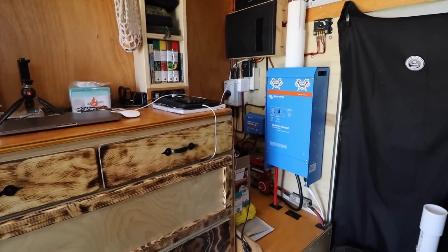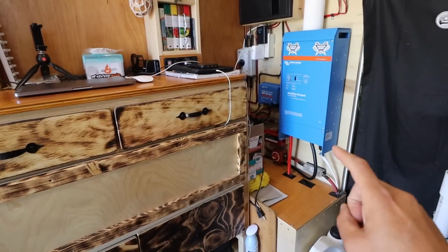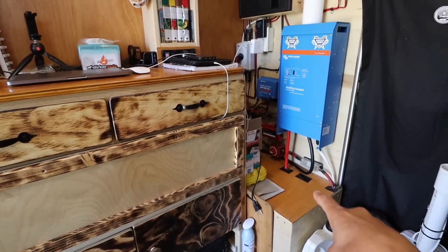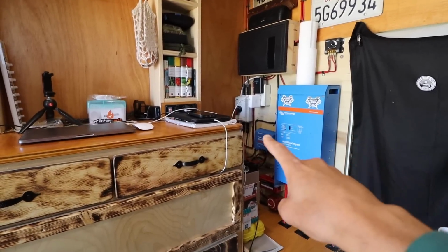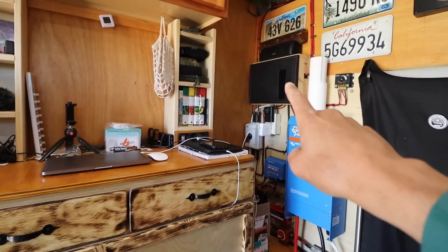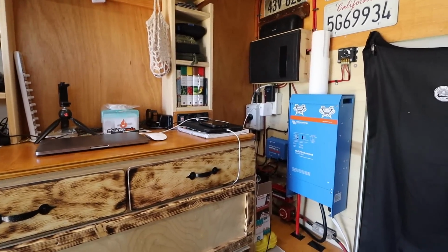I am powered by Battleborn lithium batteries. I've got 4 100 amp hour lithium Battleborn batteries in this box here. Victron inverter, charge controller, fuse box. So I've got AC and DC power.